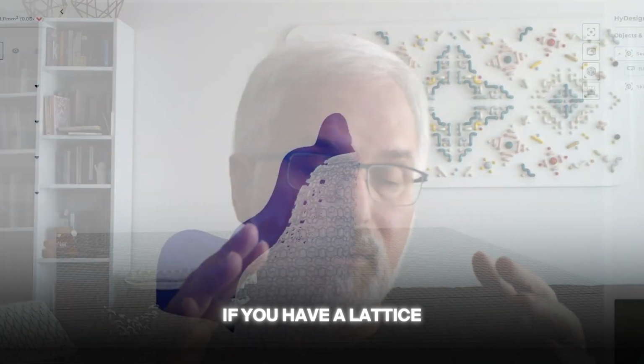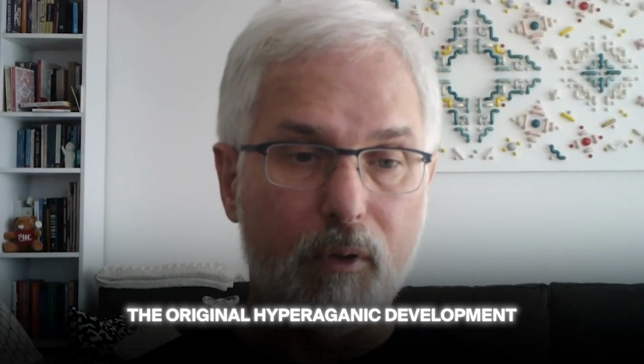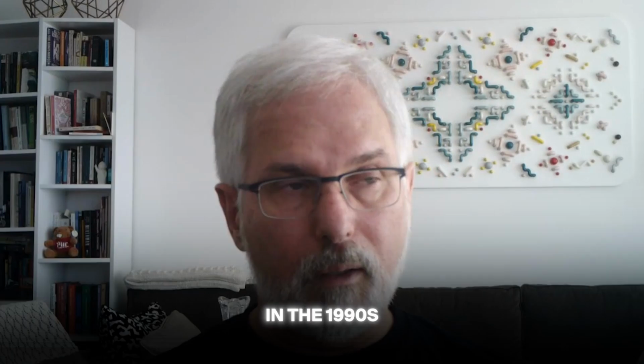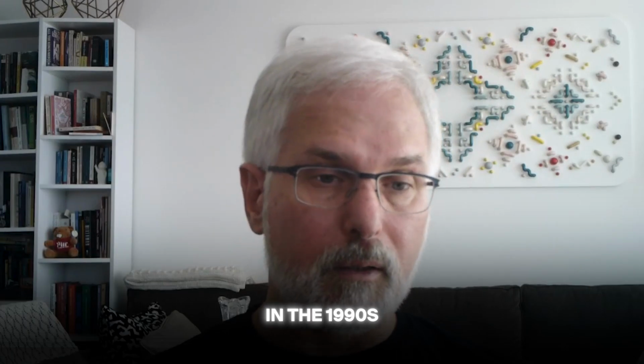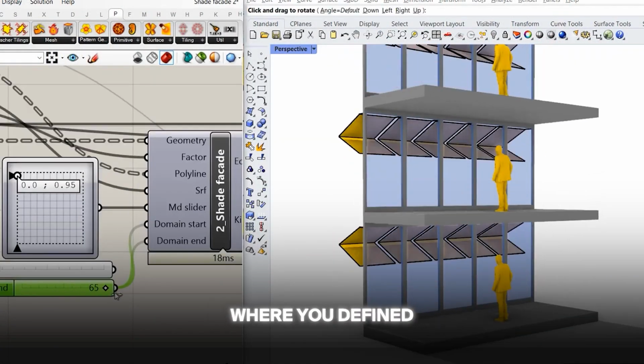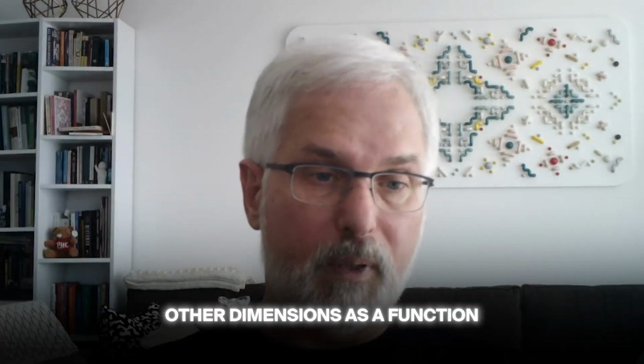You have a lattice, what's the inside and what's the outside? The idea behind the original Hyperganic development was just to represent space. In the 1990s, there was an innovation in engineering called parametric design, where you defined the dimensions of your part in relation to other dimensions as a function.